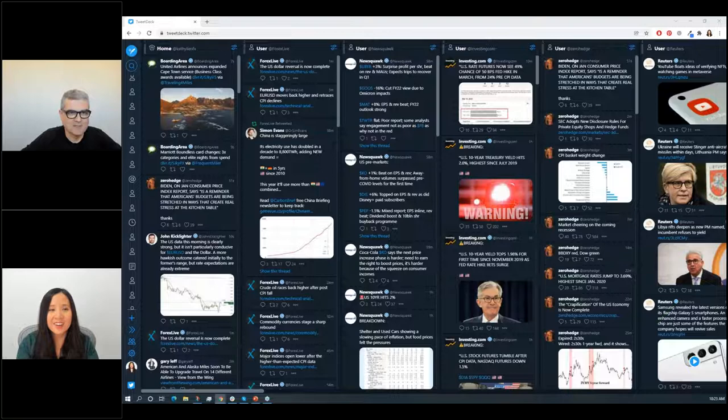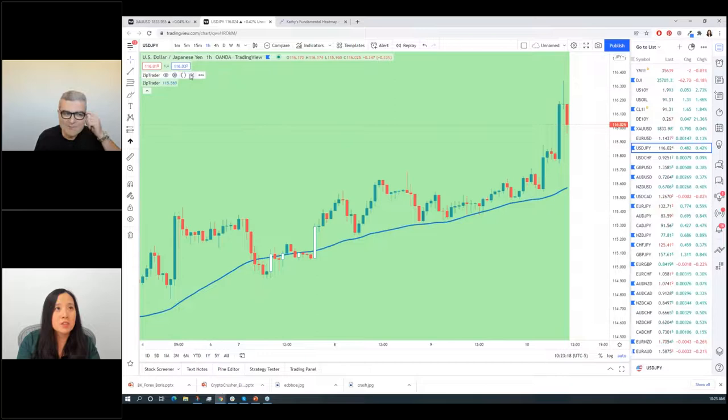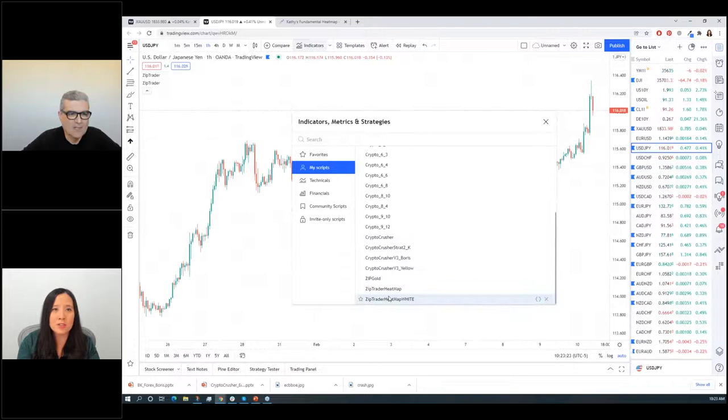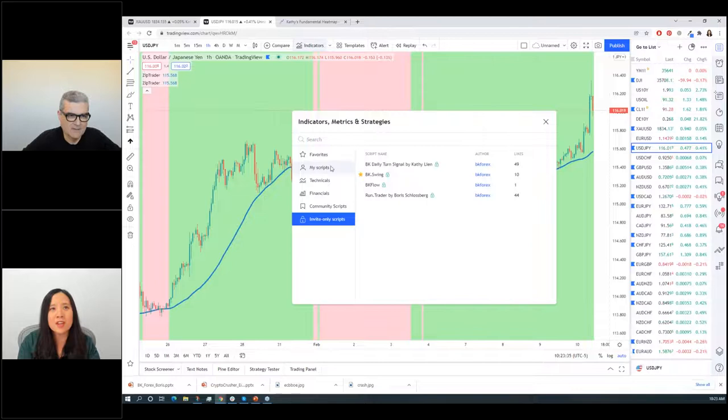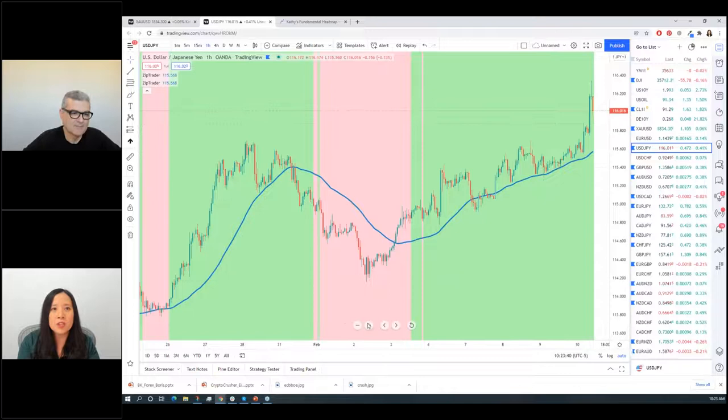Okay, let me go over this again. What you would do is go to indicators, then my scripts. Actually, for you it would be, if you go into indicators and you go into invite only scripts, invite only scripts. I have other stuff, so yours would appear here. Mine appears there. But in invite only scripts, you would see ZipTrader there. And then it would be applied to your chart.